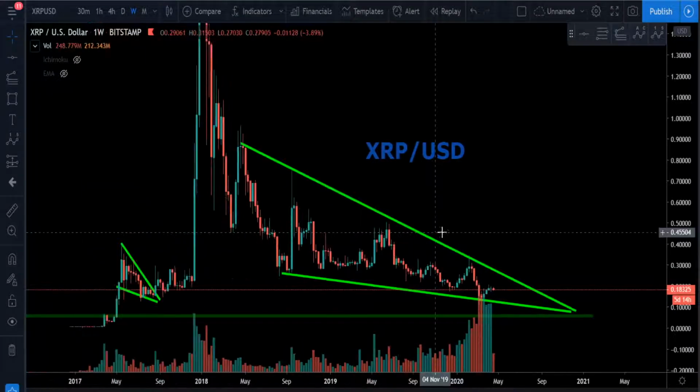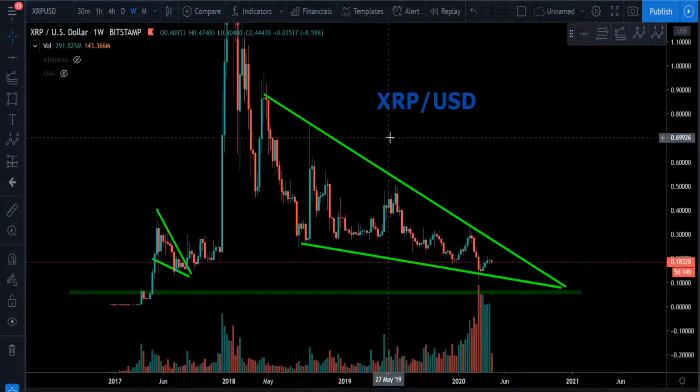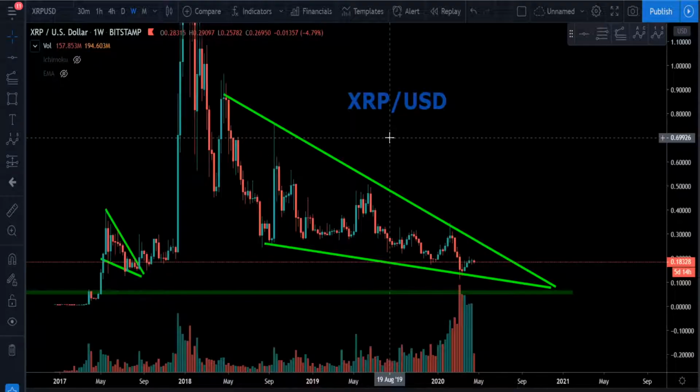Welcome back everybody to the weekly update on XRP. We're going to have a look at the XRPUSD and the XRPBTC. Let's start with the USD.